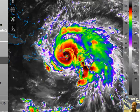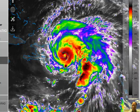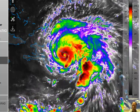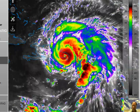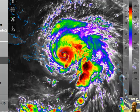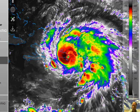It looks like it could certainly have a big impact on the island of Bermuda, but an incoming trough and an intensifying trough in the northeastern part of the country will assure its staying out to sea type of track. Eventually, it certainly can impact the Canadian maritime provinces, but for now, it's pounding away at the northern Caribbean islands.